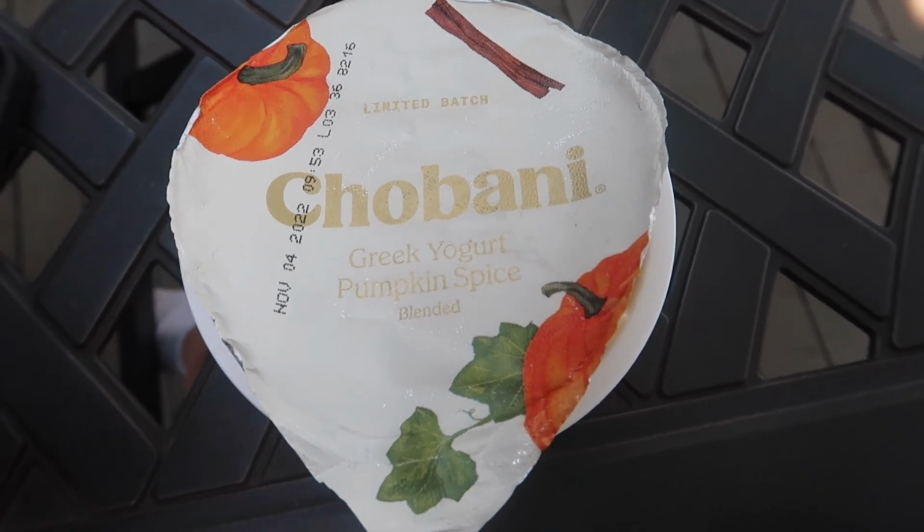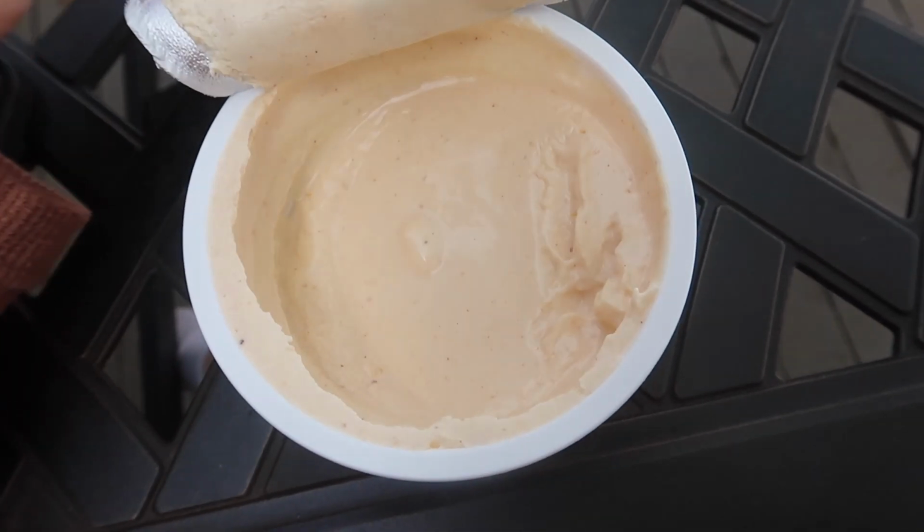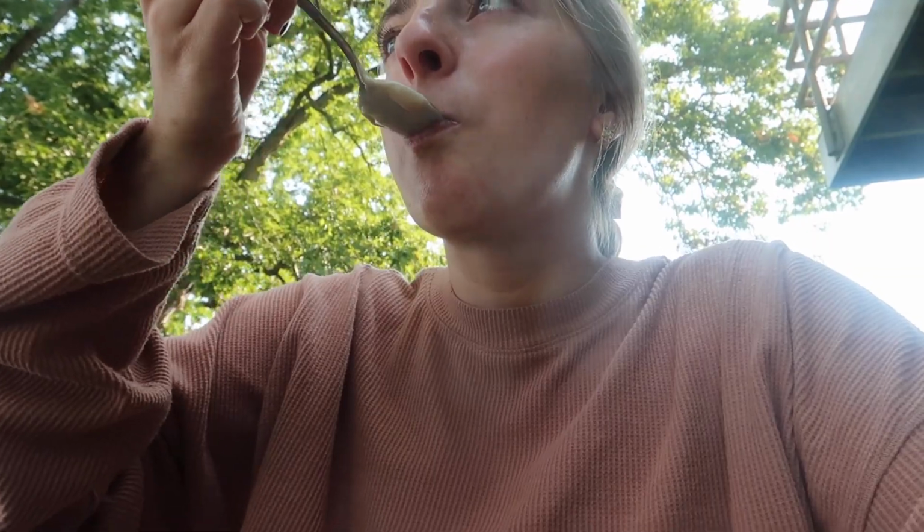I got this pumpkin spice yogurt. I'm really interested to see how it is. I hope it's sweet. It's all right. Could be better, could be worse. It's fine. But it is a tummy happy food, so. It's been about another half an hour, so I'm gonna have some water.